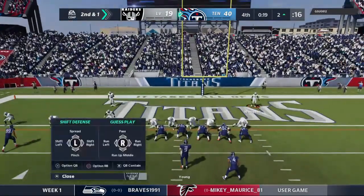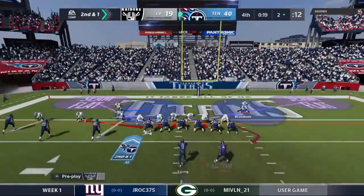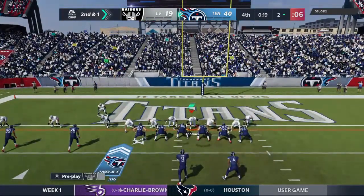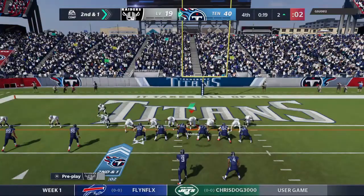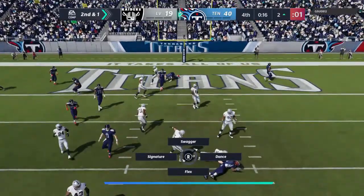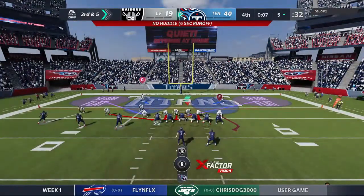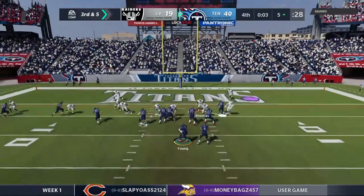Second and 1 from the 2. From the shotgun now, here's an inside give. And a good job by the Raider defense yet again as they drop him for a 2nd straight loss. Tackle made back at the 5-yard line.